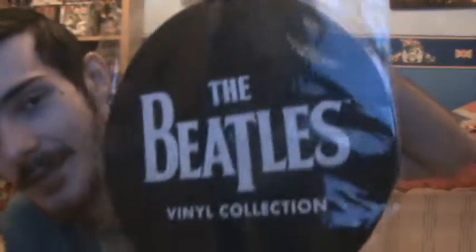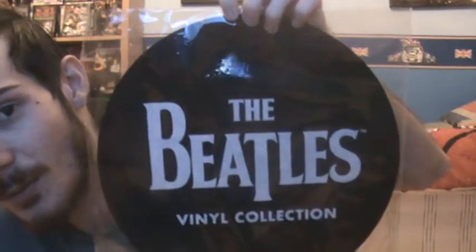But yeah, the Beatles vinyl collection, very nice. Of course I cannot use this yet, so this will be put away somewhere for the time being, but it's very nice, I like it. Very simple. There's not much to say about it really. Nice little exclusive item. I cannot wait for the other items that you'll be receiving.